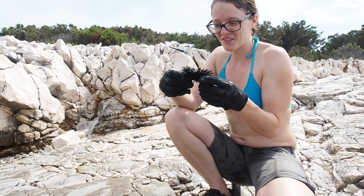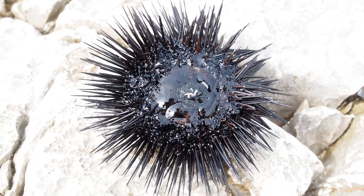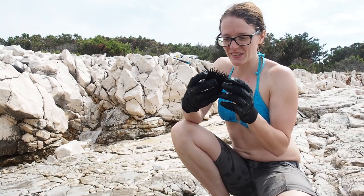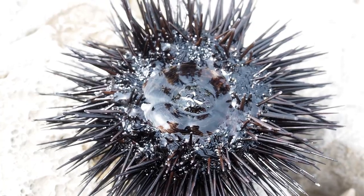Okay, this is really a strange animal and you can see that the spines are pretty sharp. They will definitely hurt you if you step on it. And they are also moving, so that's really a strange animal.